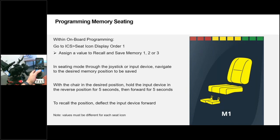We deflect the joystick forward until the icon changes. And once the icon changes, this position has now been saved under M1.